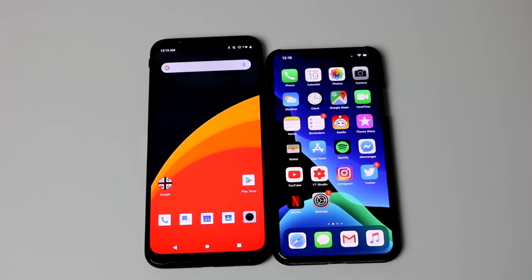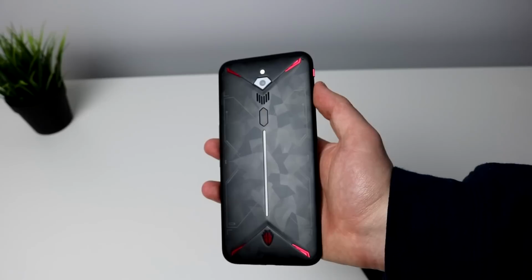I'll talk a bit more about software in a moment here, but first let's go over the design. The phone is massive. Here it is beside my iPhone 11 Pro Max. It's decently heavy, but what you're really going to notice is how ridiculously tall it is. This might seem impractical, but again, gaming phone, so when you hold it horizontally, that extra screen space is going to be a good thing, at least in theory.